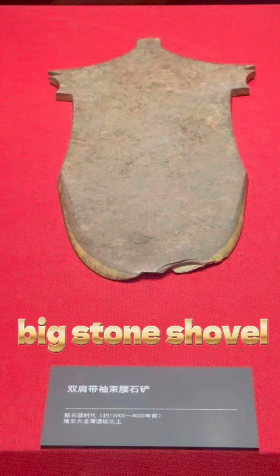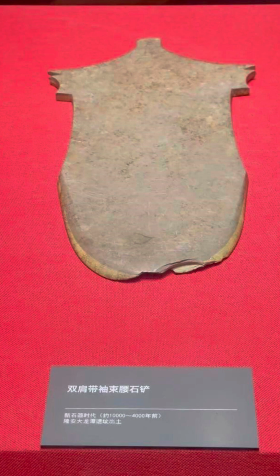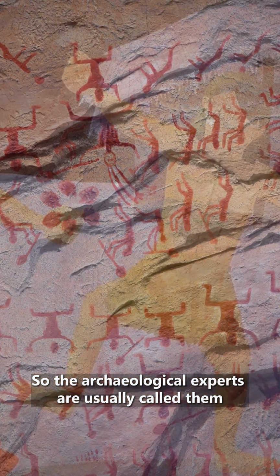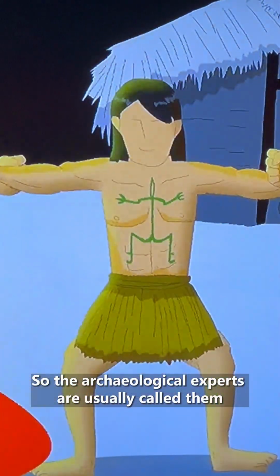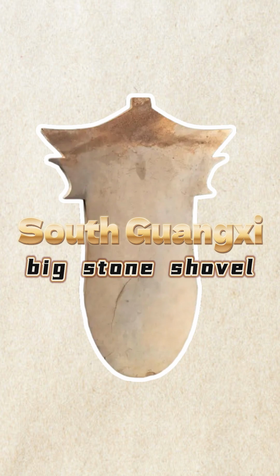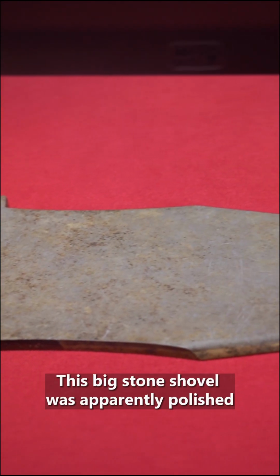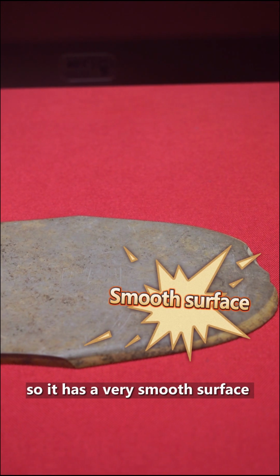The big stone shuffle is mainly distributed in the south region of Guangxi, so archaeological experts usually call them South Guangxi big stone shuffle. This big stone shuffle was apparently polished, so it has a very smooth surface.